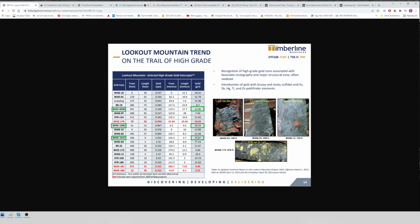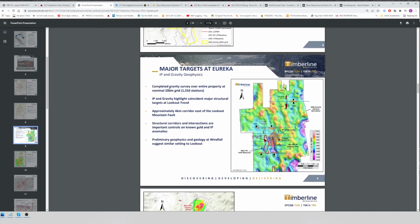But after that, the two highest grades come from core holes. So I just find it very interesting, and this is high grade as well, and there's a very thick intercept, 4.6, pretty thick as well. This is narrower, but still, I don't know the exact portion of the drilling that's been done with core versus RC, but theoretically, let's say 70-80% of all the drilling that's been done here at Eureka has been done with RC.